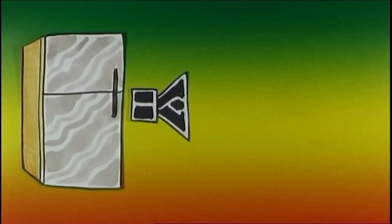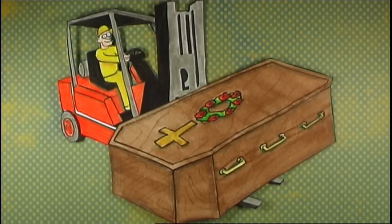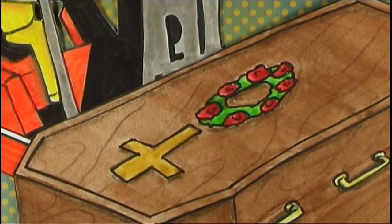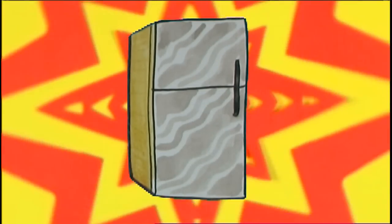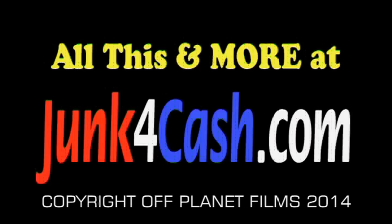And, as an added extra, a built-in speaker plays the recorded sounds of buzzing flies and a fat person farting. Wave goodbye to your piano-sized coffin and say howdy to a new fat-free fridge.